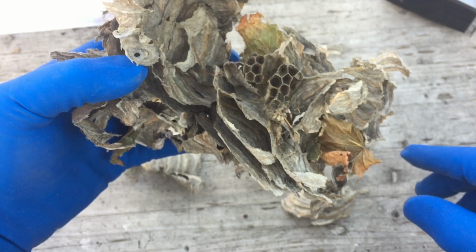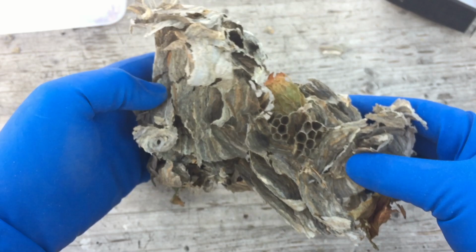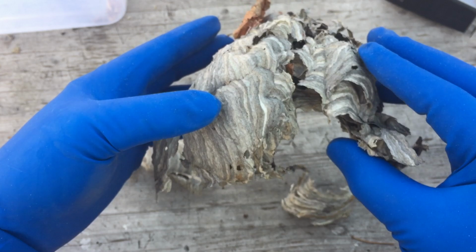It's possible that this one had been sprayed or treated, but I don't see any evidence of that. There's no residue, odor, nothing that makes it look like it had been sprayed. And the client said they hadn't touched it and hadn't even known it was there. We were actually looking at another nest on that property when we saw this one.